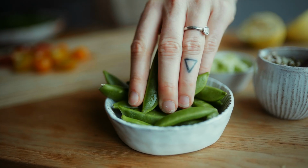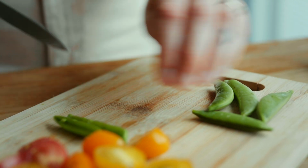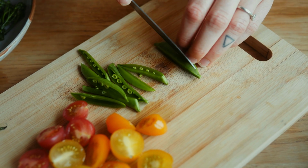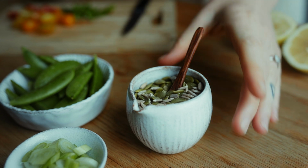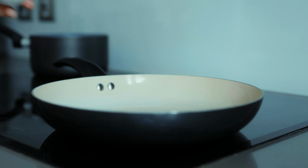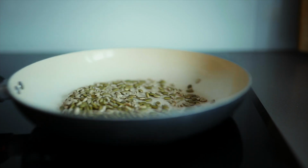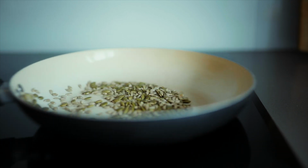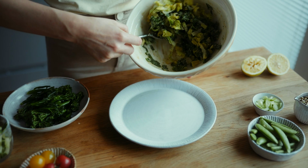And I'm also slicing some sugar snap peas lengthwise, so you get these nice peas in there poking out. And finally, I'm gonna roast some seeds. I'm gonna roast some pumpkin seeds and sunflower seeds over medium-high heat in a frying pan. And it's super easy, takes a few minutes, and when it starts popping, it's ready to take off the heat and let cool a little bit.